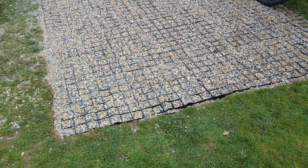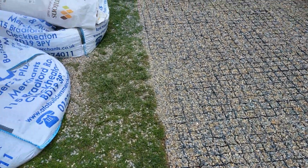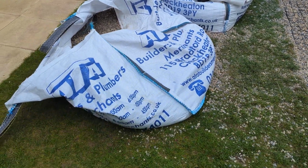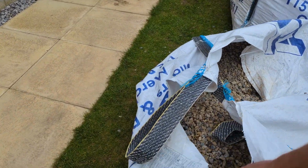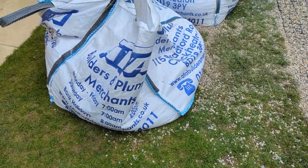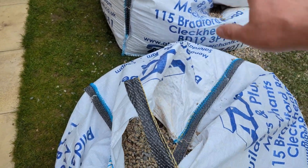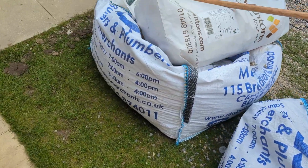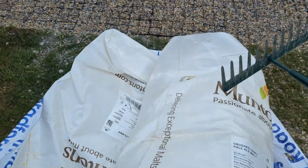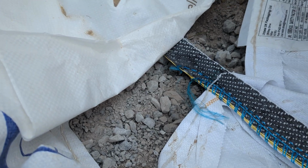So we cut the turf out first, and then got it somewhere near level. Then we ordered from 88. These are good guys, by the way. They're over in Cleckheaton, ATA, Builders and Plumbers Merchant. I've got a huge 1 ton bag of MOT, which, for those that don't know, I'll take this off because it rained last night, is like a gravel and sand mixture.